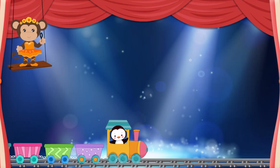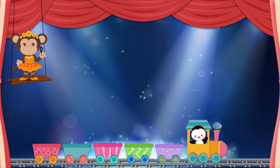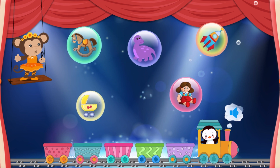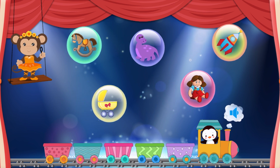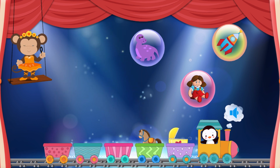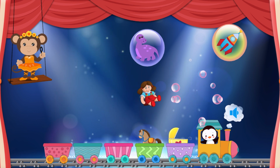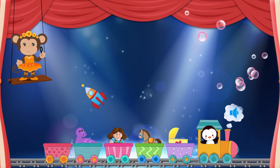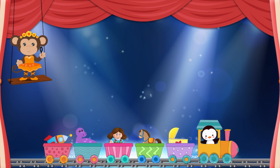Oh, Monkey Abby is here with her train. Can you help her fill it up? Tap on the pictures called: doll, pram, rocking horse, doll, dino, rocket. Great! The train is ready to go!